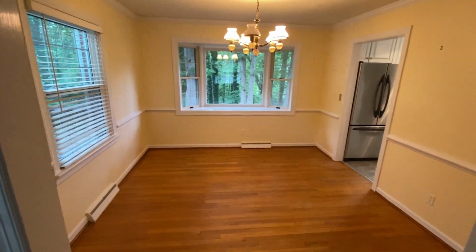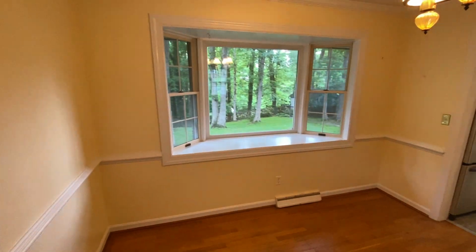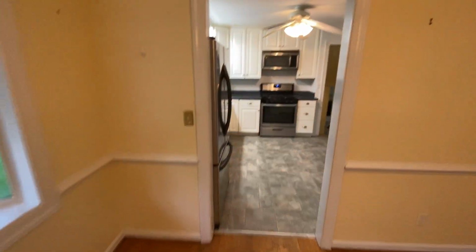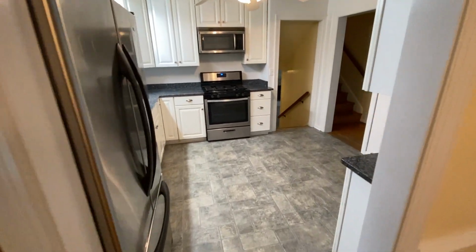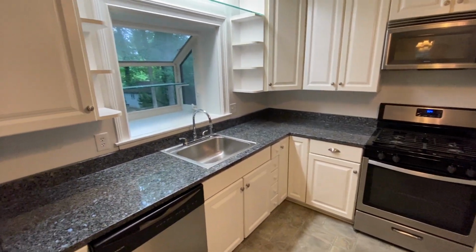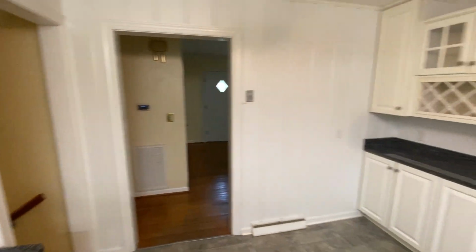Here you have the dining room area facing the side and a nice nook window overlooking the backyard. Big roomy kitchen, plenty of cabinetry space, also a nook window overlooking the backyard.